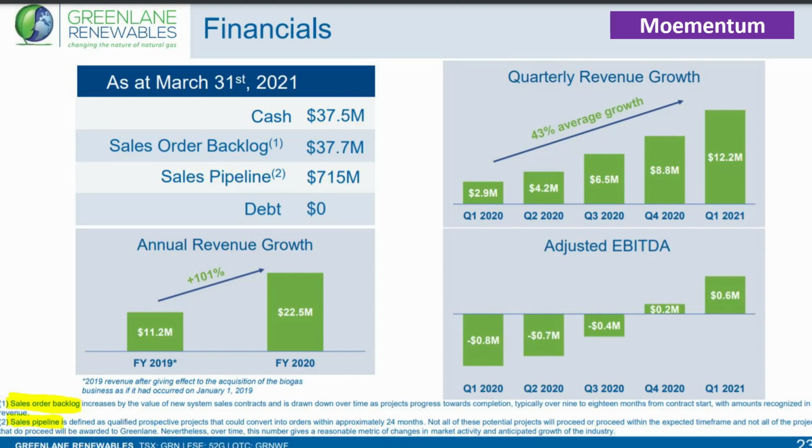But the sales pipeline is defined as the qualified prospective projects that could potentially convert into orders within approximately a 24-month time frame. Not all of these potential projects, of course, will proceed within the expected time frame, and that's why you have to take that with a little bit of caution. Nonetheless, it does give you an expectation of what the company could potentially pursue.